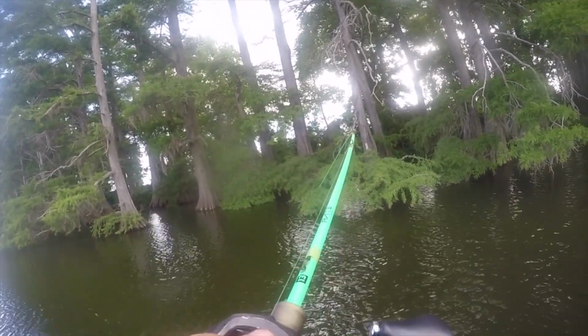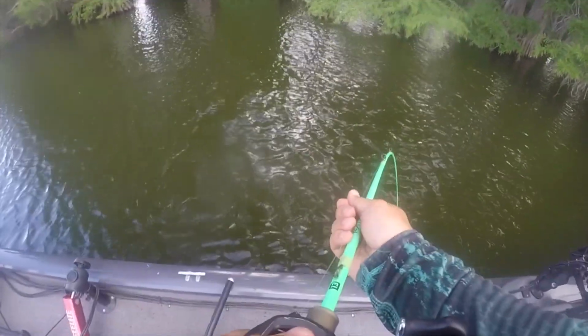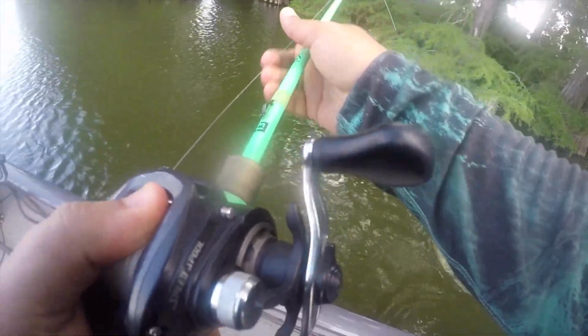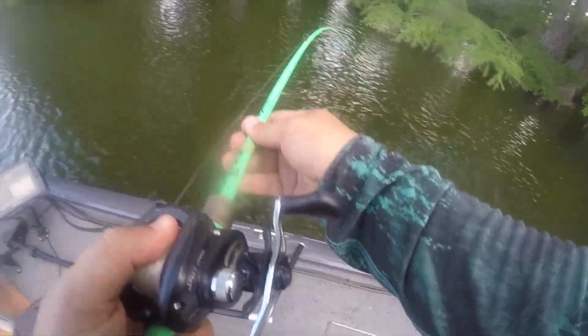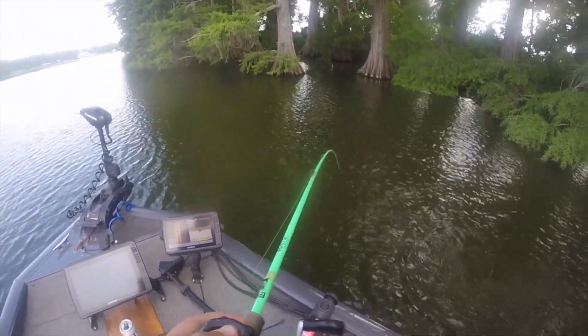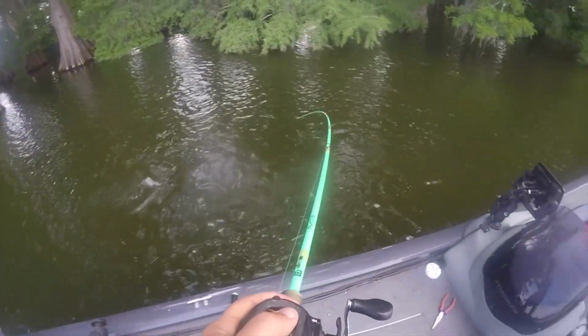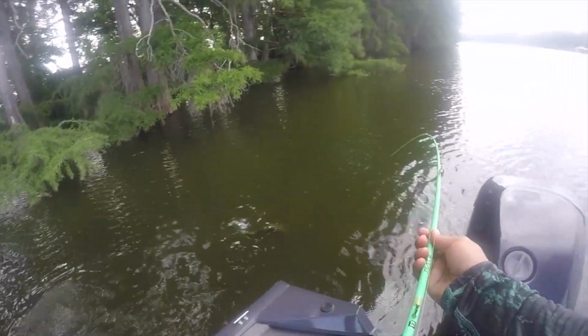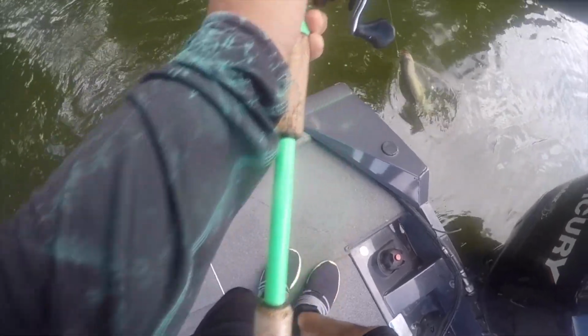Big one. I don't even know if this is a bass. God, if that's a bass, that's a big one. Oh my God, it's a freaking giant. Come on. Don't come off. Oh no, no, no. Don't get in the motor. Don't get in. Oh my gosh.